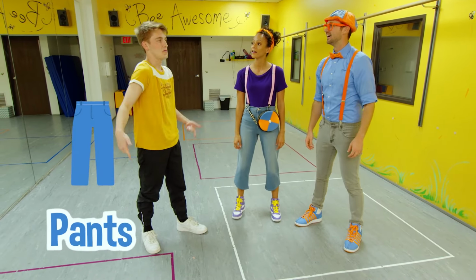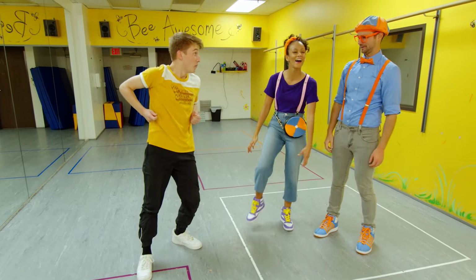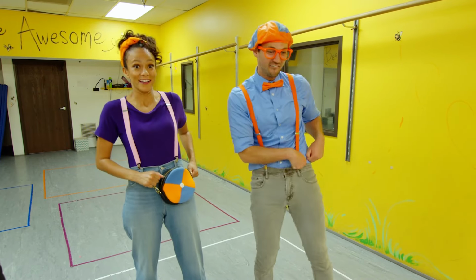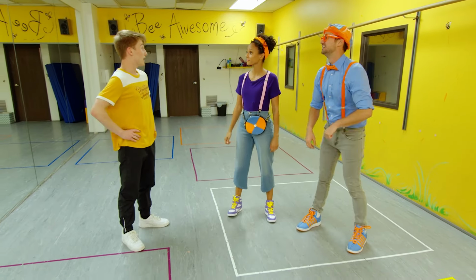Ready? Another move. We're gonna put our pants on. All we do is we're gonna grab it and put it up. Oh. Okay. So ready, grab your pants and put them on. Ready, we'll do it to the other side. Grab your pants and put them on. Let's try it one more time. Grab your pants, put them on. Cool. Other side. Grab your pants, put them on. Whoa. Yeah. Woo.